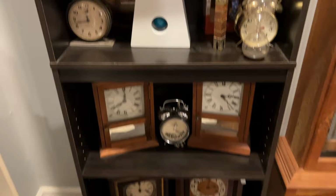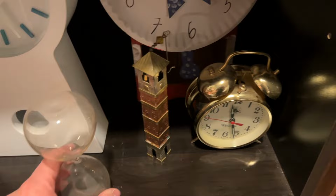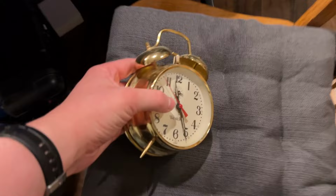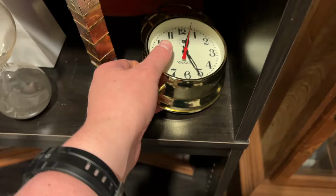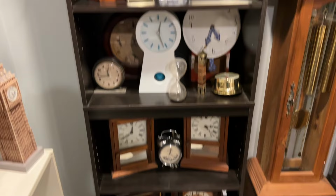And, oh, that one's already ahead. I must have forgot to change it last year. Get this little guy out of the way. And obviously I just lost the leg to that, but I'll fix that in a little bit. But that's pretty much everything on that shelf.